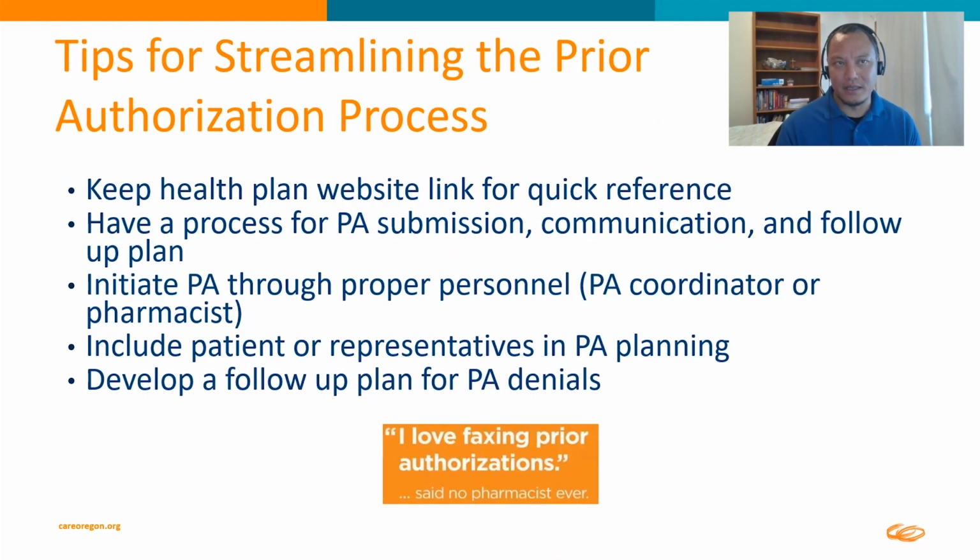And overall, here are some tips that can help streamline the prior authorization process. It's good to have a health plan website link for CareOregon as a quick reference to know what is currently on our formulary, or if there are any changes in the prior authorization criteria. And it's good to check with your facility if there's a process or plan involved with prior authorization submission, communication, and follow-up. It's also good to initiate prior authorization through the proper personnel. I've heard from several clinics and health systems that PA applications can sometimes go to different people. So it's good to have a consistent person to submit these, maybe a PA coordinator or a pharmacist, so that there's more consistency in these PA submissions.